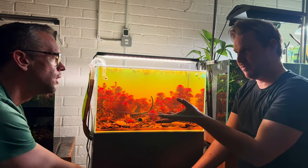And will the botanicals last forever? I guess the leaves will slowly decompose. Yeah, the harder things like the pods and the different bark will last quite a while. Because they've been soaking in water outside for months, they haven't been leaching tannins. I've been using some JBL black water extract to top up the tannin, but you could use oak and beech leaves.